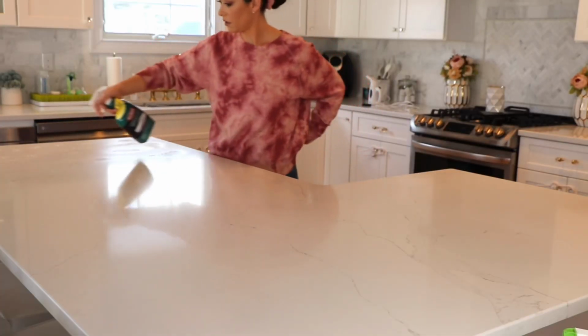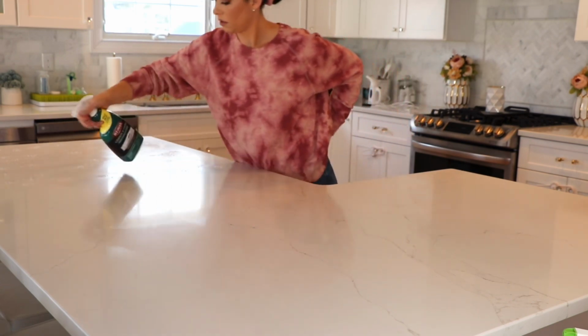I completely spray down my countertops. Okay, so everything is sprayed down and I just let the cleaner soak into my countertops and disinfect the surface and really cut into any of the grime and grease that's on there. Just really give it a chance to soak in and break it down. So then when I go in with my microfiber towel, I'm just wiping it off and it's nice and clean and shiny.